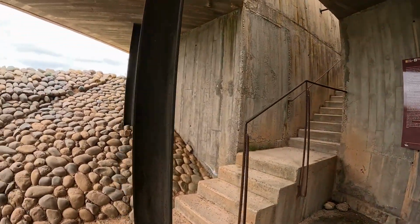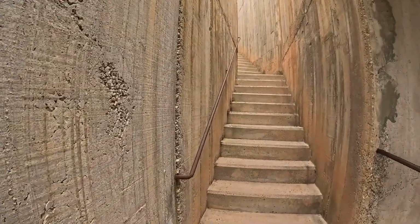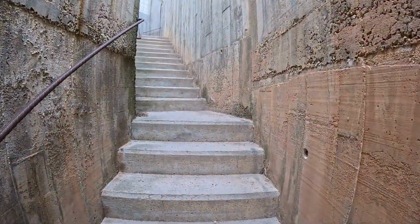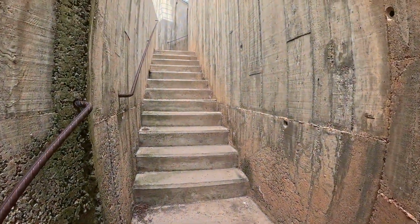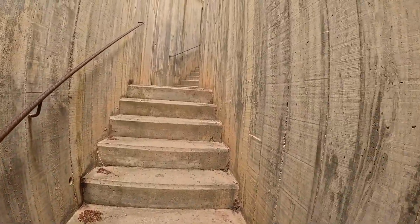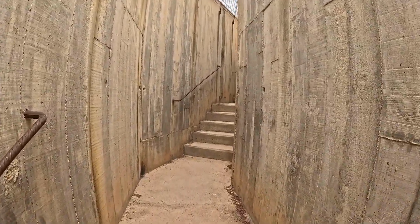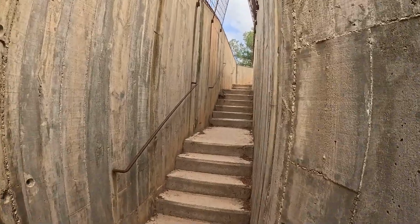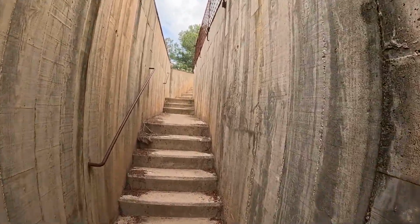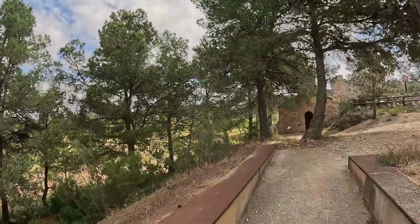So we go up the zigzag staircase to the trench. Oh, it's quite ominous, really. If you do feel a bit closed in. I think the staircase is actually the trench, but the sides have now been concreted. A little bit steep, but it's going to be worthwhile. Now we're going to come to the hilltop. The hill. It looks to be like a little chapel.